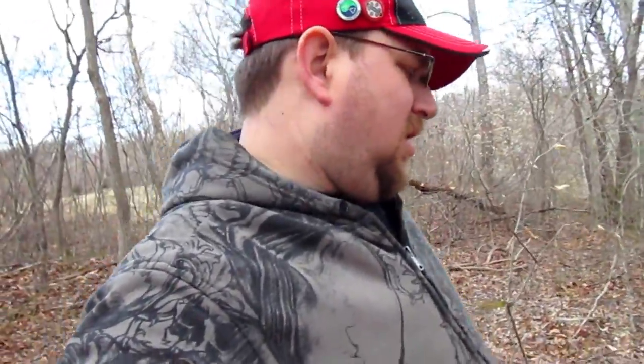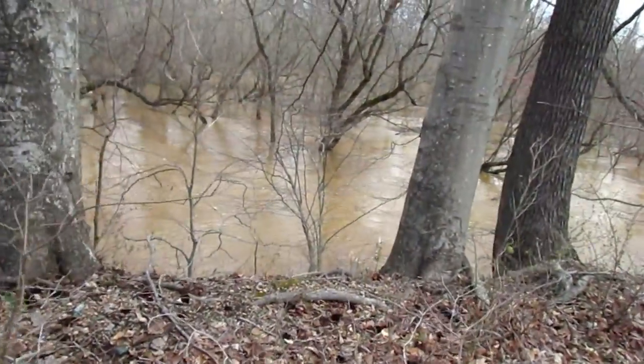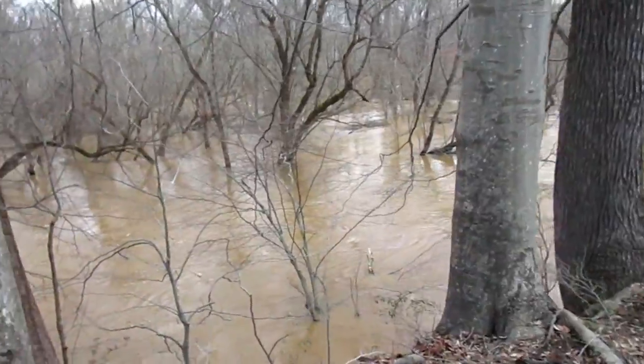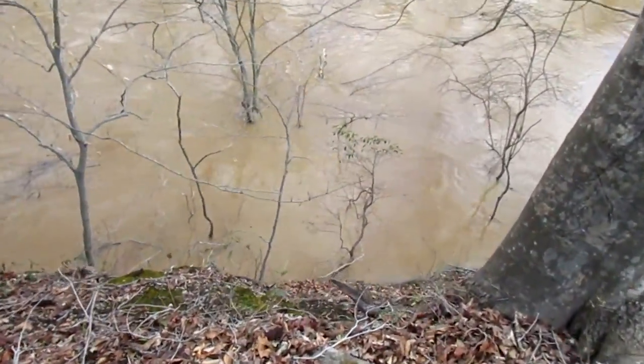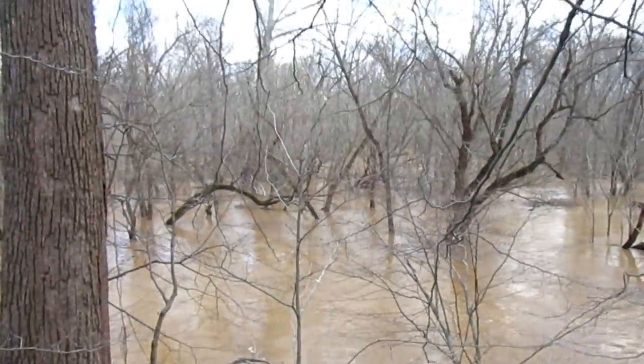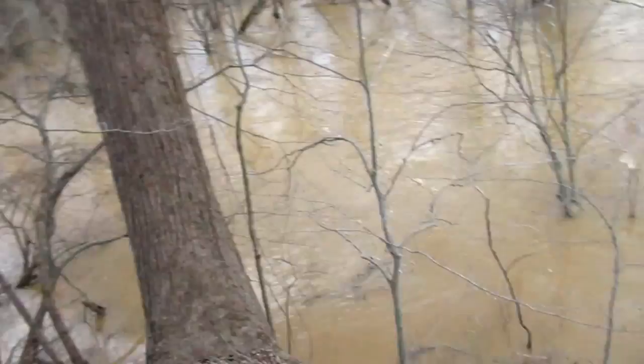Guys, so about GZ right now, trying to find the cache. Here's that overflowing river you saw in the cutaways there. Look how deep that is. All right here is usually not that much underwater. So yeah, let us find this cache.